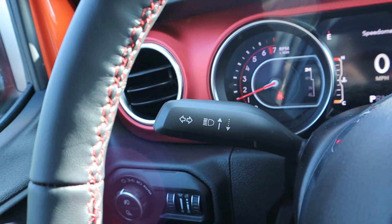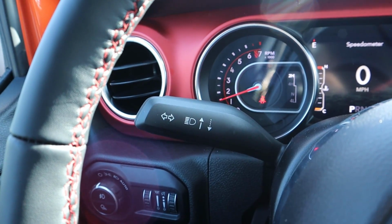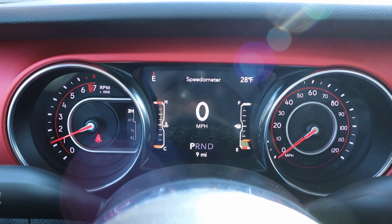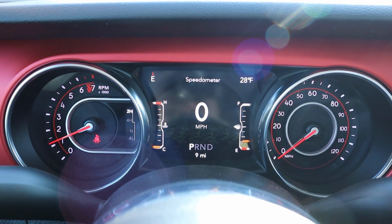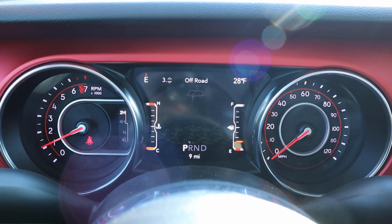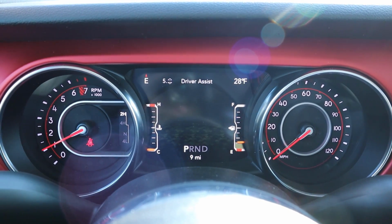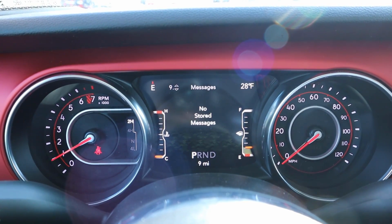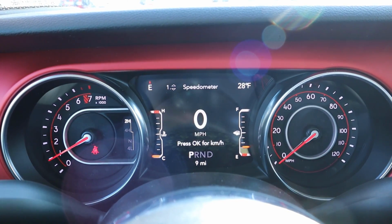And then the stocks still look the same on the back. So your light stock, turn signal stock, and then windshield wiper stock on the other side. Now we've got our gauges here. RPMs on the left side, on the right side we've got our speed, and then you can scroll through a bunch of different menus for vehicle information. This is all identical to what is on the Wrangler. So this whole setup right here, you're going to notice, is completely the same.